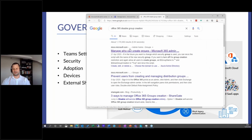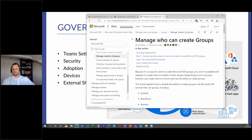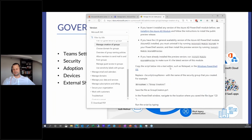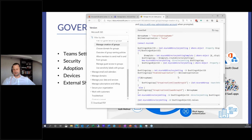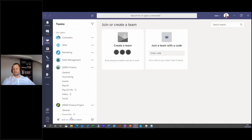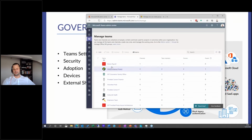And a really common thing we see is people are saying that they're teamed out. I don't know which team I should use. Should I use the accounts team? Should I use the finance team? It's just out of control. So within this teams place, we'll be able to have a look and see what teams you've got. And there is a way to disable group creation.